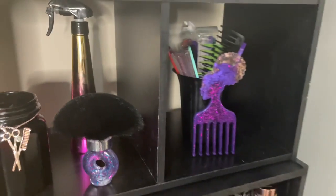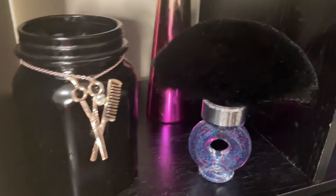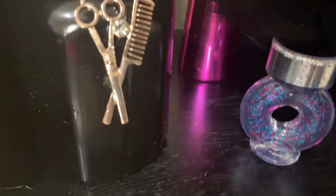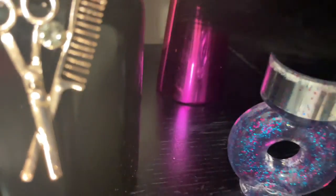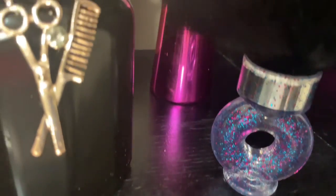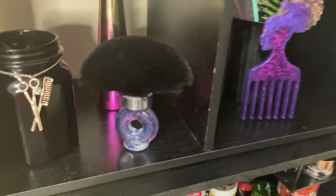So I used some Lysol wipes to wipe off the dust and I'm still seeing stuff in the corner, so I'm gonna have to re-wipe it. I mean, it's shining a little bit. You can see the reflection of the spray bottle. Before, you couldn't see none of that. It was straight white, straight dust. It's a little shinier, but I need to wipe it off one more time.